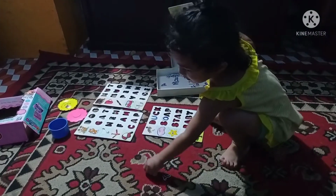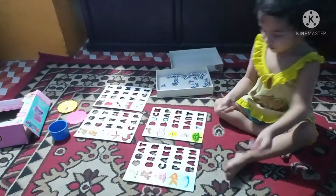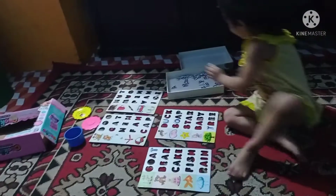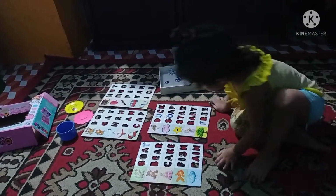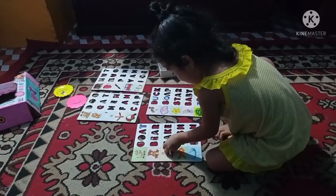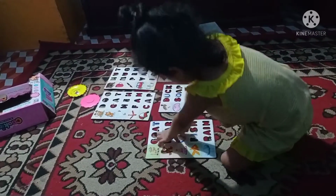Oh, it's removed. T, letter T. Next. What letter did you get? Now where will you put it? C. That is C, huh? Remember that, huh? Letter C. C for? What is in there? What is the drawing there? What is that? Cake. C.